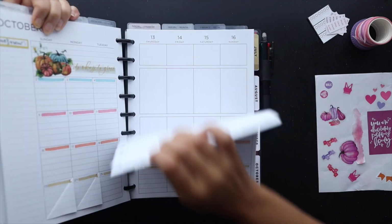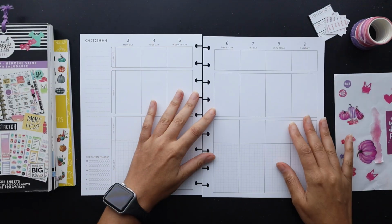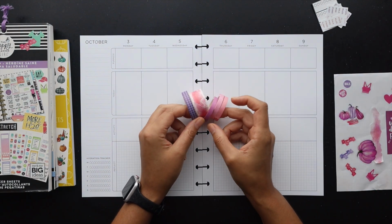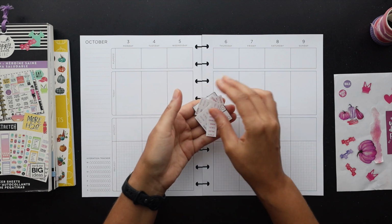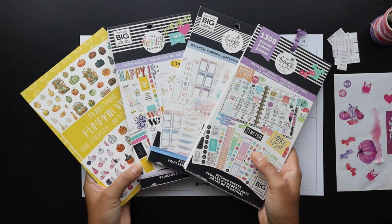I'm Stephanie and today we're going to be setting up our wellness spreads for the next week in October. And I've got some washi tapes here ready to go, as well as these stat stickers and habit trackers I made on my computer, and these sticker books which I'll pull from.